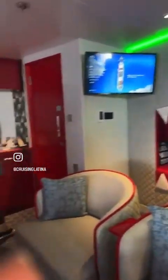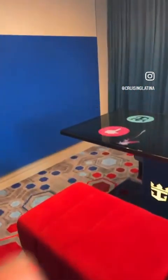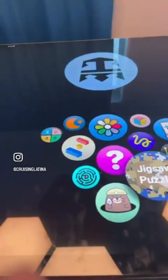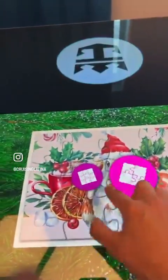How cute is that? You have a giant TV, almost like a family room, movie theater. You have a play table that is interactive dominoes, interactive puzzles. Check that out. Let's play jigsaw puzzles. How beautiful is that? All right.